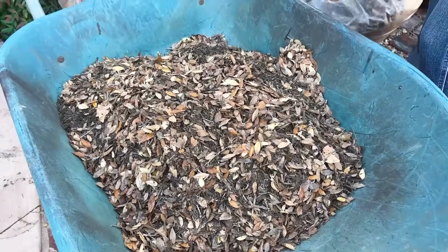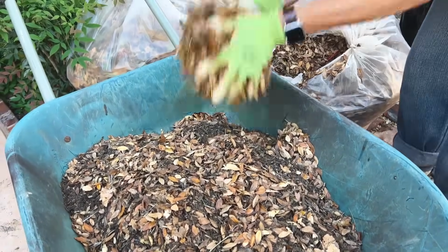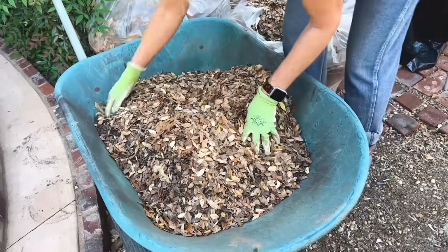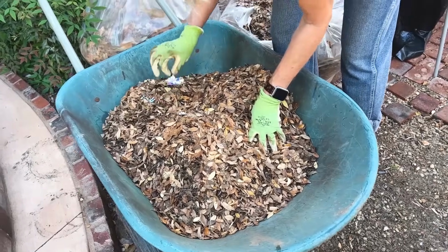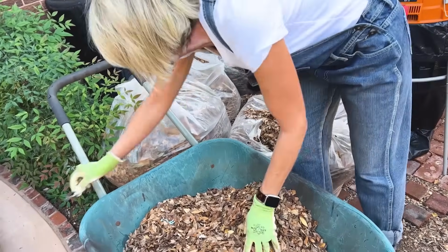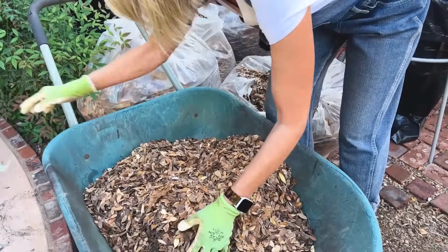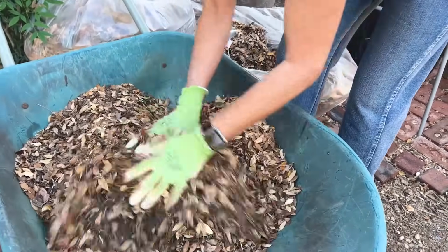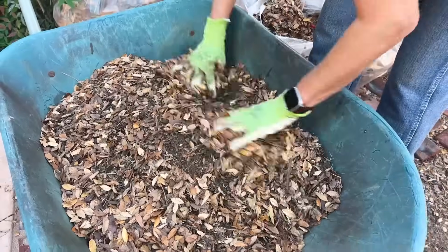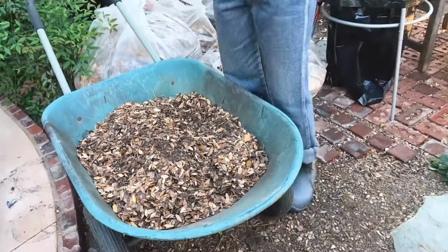Okay, and I'm going to add a little bit more. And this, you guys, this stuff is free, you know? This is free. I wouldn't be surprised if I found some Halloween candy wrappers in here, because this is stuff that's just recently been mowed. Okay.